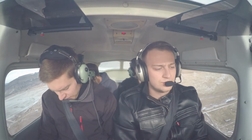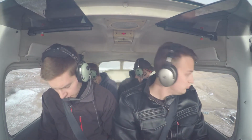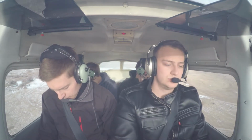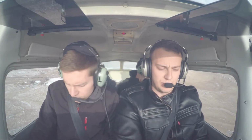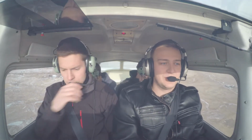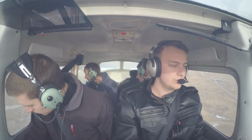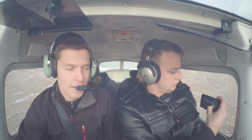Airspeed 80 to 90 knots. Gauges in the green, everything looks good. Passing about 3,000 feet, leaning is required. We're not going to lean yet. Well, we will eventually, but I should have taken my checklist. My checklist was specifically for the M model. Yeah, that's for the SP. Dang it. Okay, my plane. You're fine.